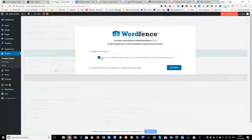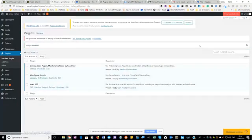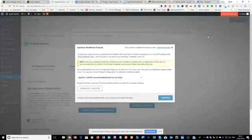I don't want to join the mailing list just because I'm already part of it. But there's no harm in it. No thanks, I don't want premium, because I actually don't think I need premium. Right, yes, I wanted to enable auto update. Okay, take a moment, literally, to configure. Okay, it walks you through step by step.